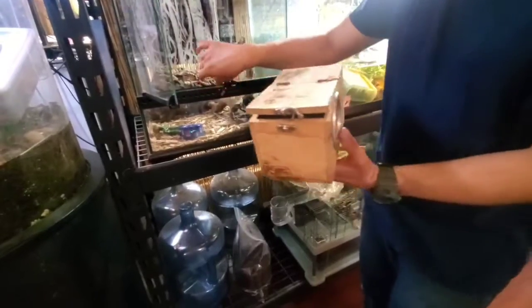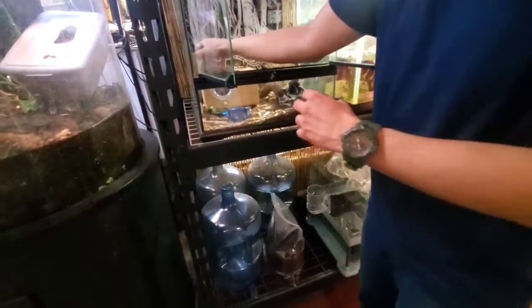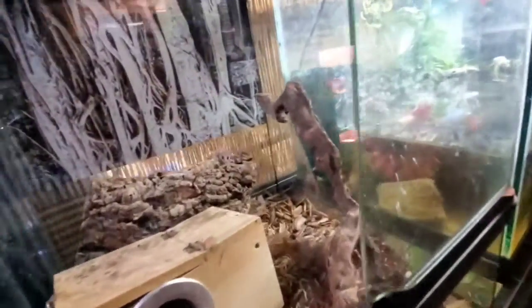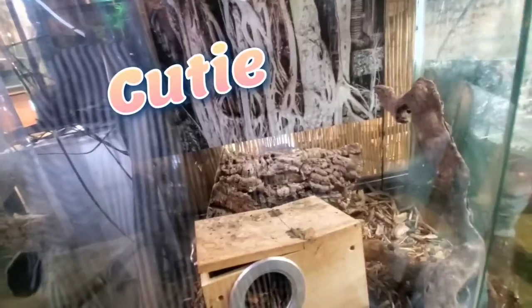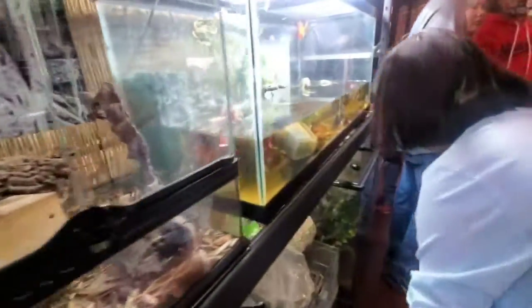Sorry I wasn't able to have them stay still. It's okay. Ready for the hand. Oh, they look like sugar gliders. Right? They're African dormice? Dormouse? You actually like these types of animals. Oh, that one's okay.